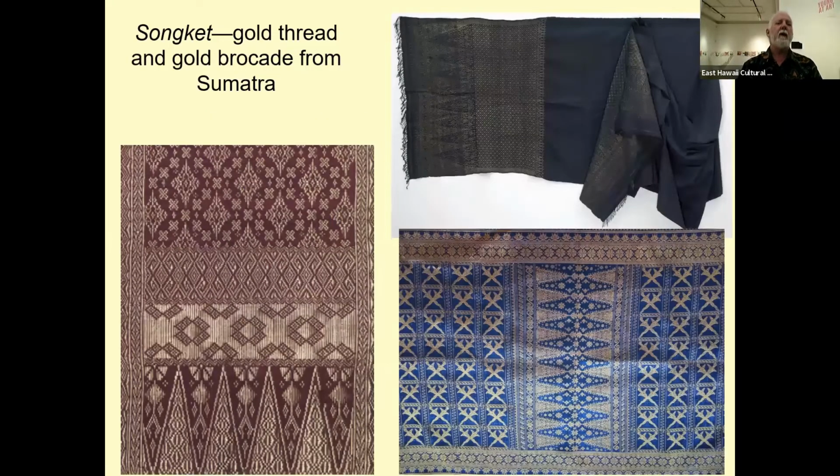All right, that was my quick romp through Bali. Let me take you to a second great location, Sumatra, the great island in the west of Indonesia, where there are quite different textile traditions. One of the most prominent these days and for centuries now has been the use of gold thread, gold and silver thread, brocaded into the weaving. We call this technique songket. Again, this cloth is used all over Indonesia, but is particularly identified with the weavers of Sumatra.